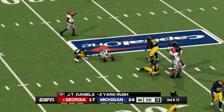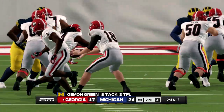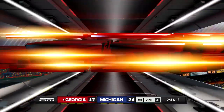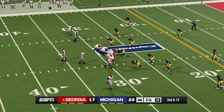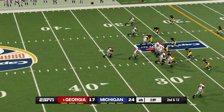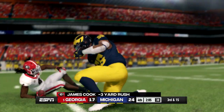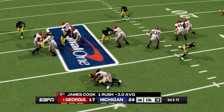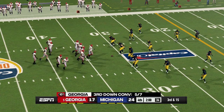They'll wrestle him down in the backfield. And this is the 12th play of the drive. They'll get him for a loss. Third down now. They need to get it to the 17.